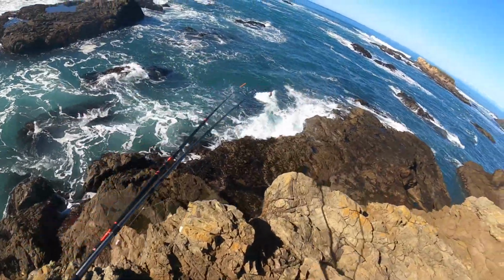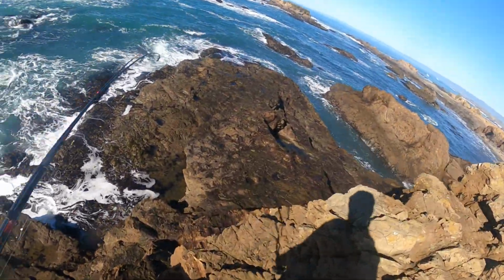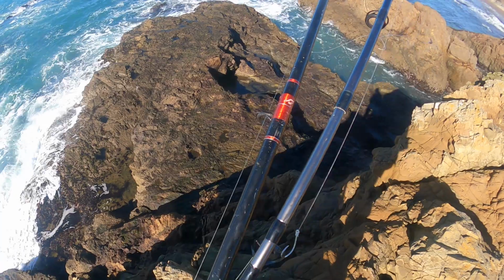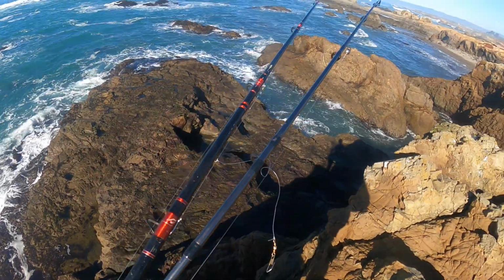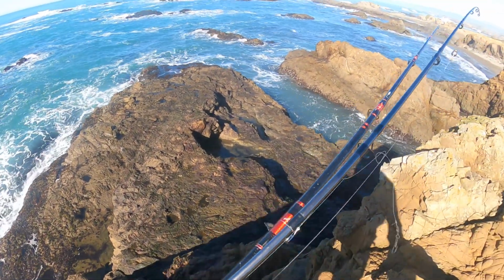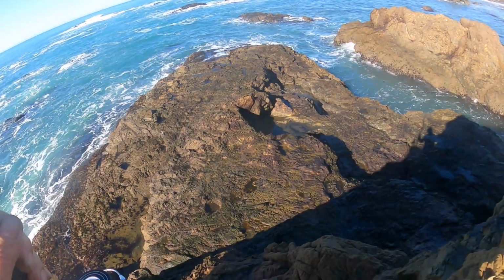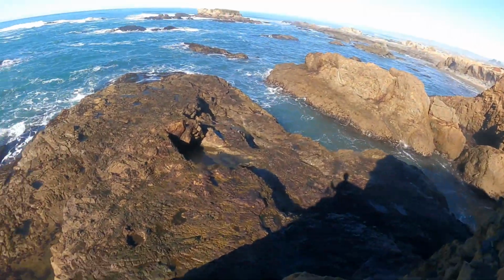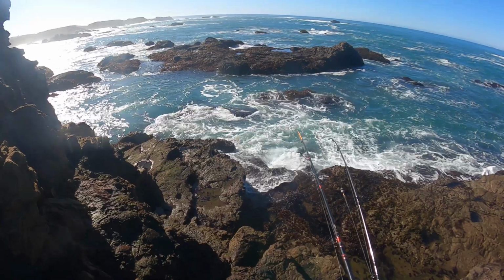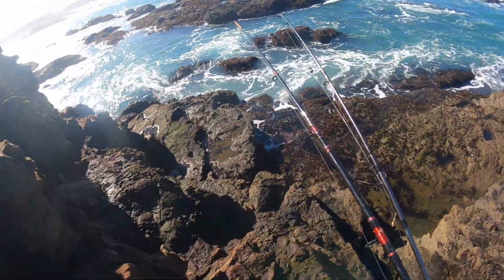Just jump, right? This is probably my best way right here. I've still got another like 2 hours before full high tide, so it's gonna come up a little bit more. Not a lot though, maybe like half a foot. And the swell is not picking up, so I think I'll be all right if I'm careful.